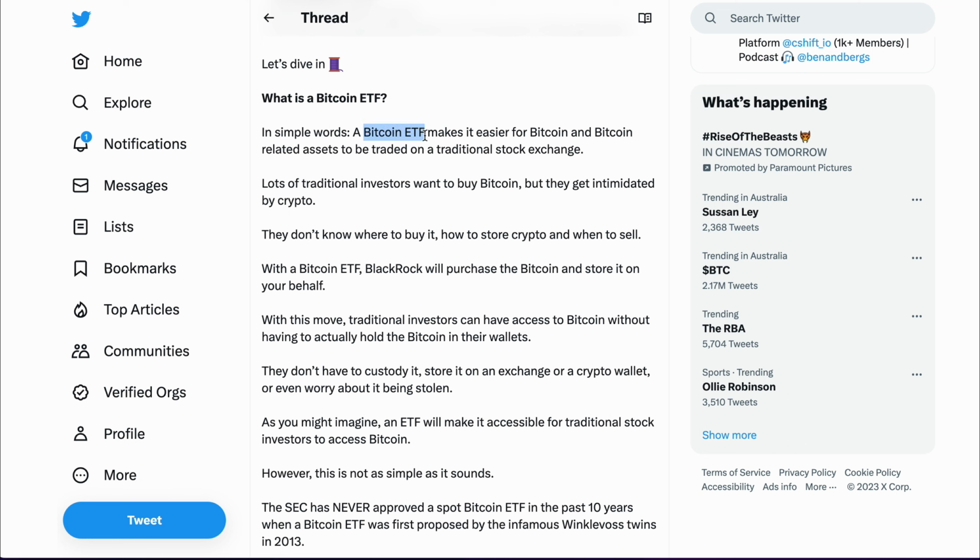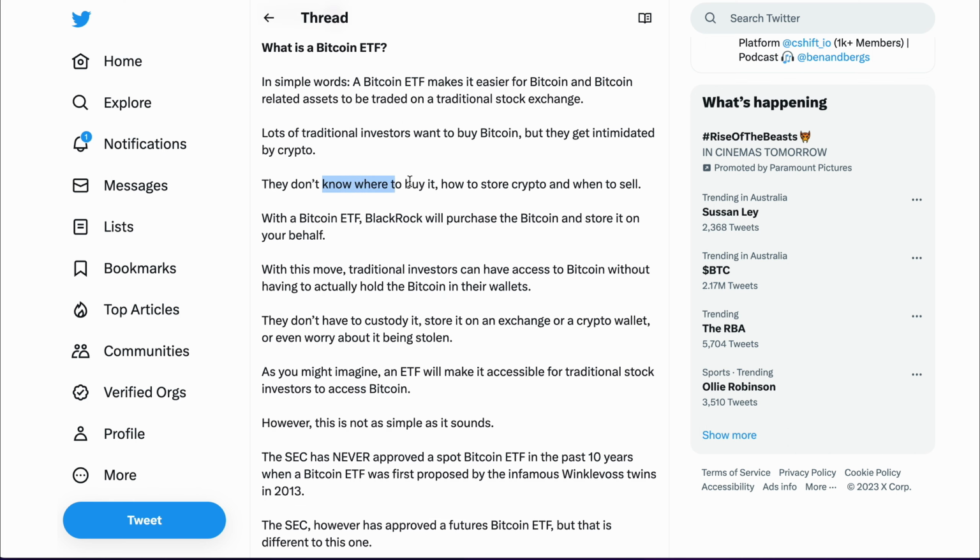buying a share. So lots of traditional investors want to buy Bitcoin, but they get intimidated by crypto, holding it on wallets and Ledger Nano S's and your cold wallets and your hot wallets and your hardware wallets as well. So they don't know where to buy it or how to store it and when to sell and all that. So with a Bitcoin ETF, BlackRock will purchase the Bitcoin and store it on your behalf if you were buying this Bitcoin ETF.